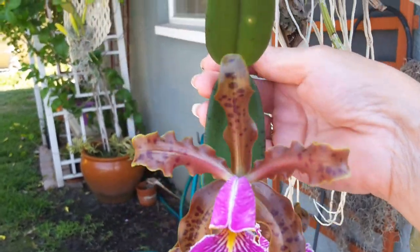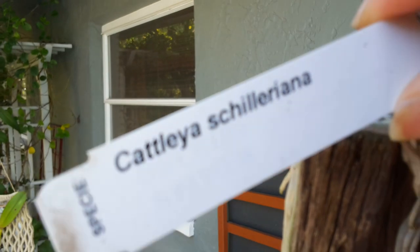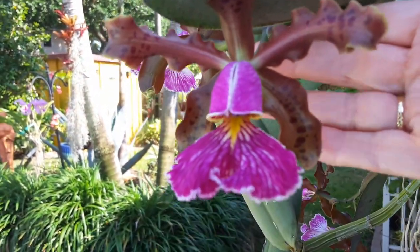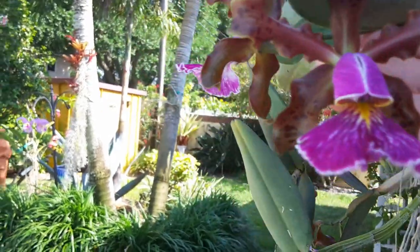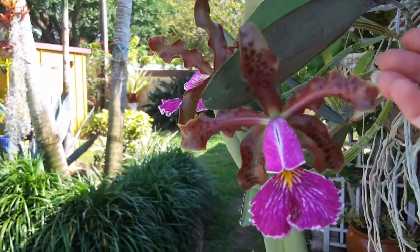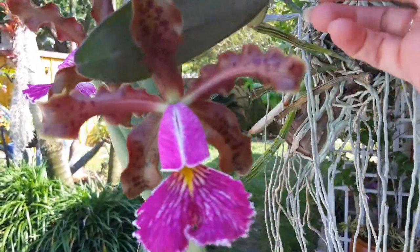She comes from Brazil. She is a Cattleya. Let's see if I can get to her tag here. Cattleya schilleriana. Species orchid. And you know, I read that they are no longer found in nature. They are completely extinct from the wild. And let me see. I heard they smell good. Pretty soft smell. Anyways, she comes from Brazil. I think I read there's just two areas they come from in Brazil that are along a stream.